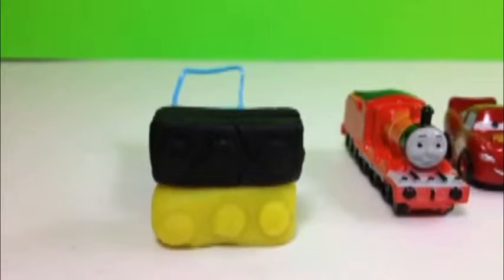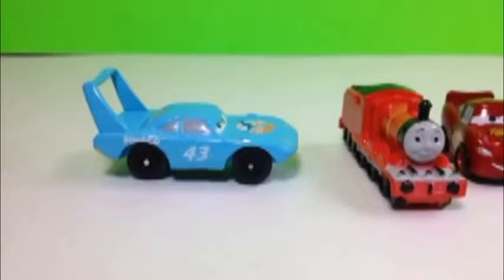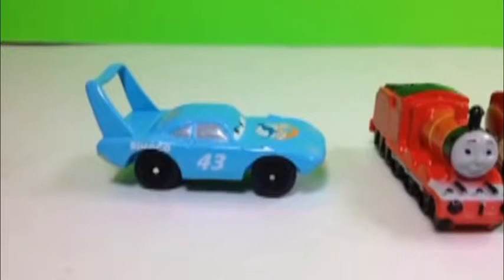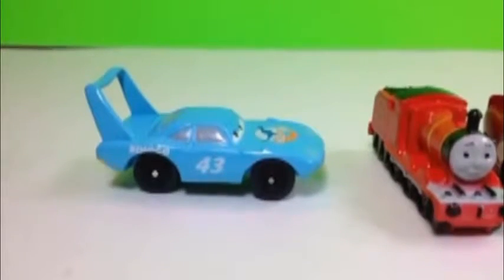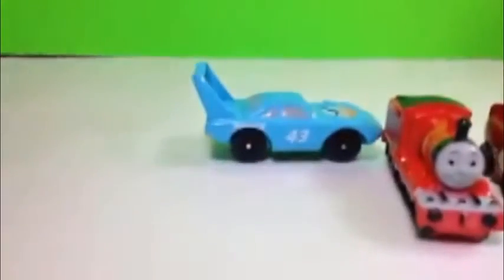Now it should be easy for you because you can see the wing. And it is Dinoco the King of Disney Cars. This is a mini Dinoco with working wheels. This is not a micro drifters, as you can see.